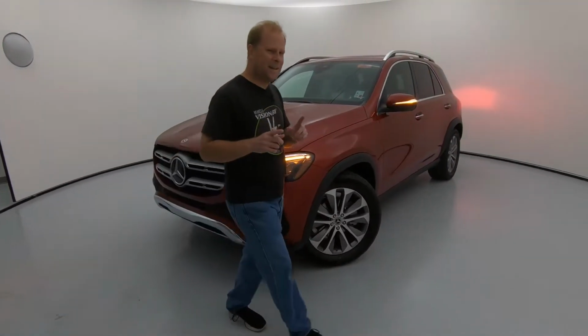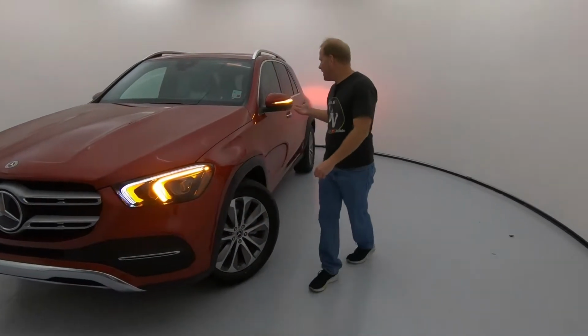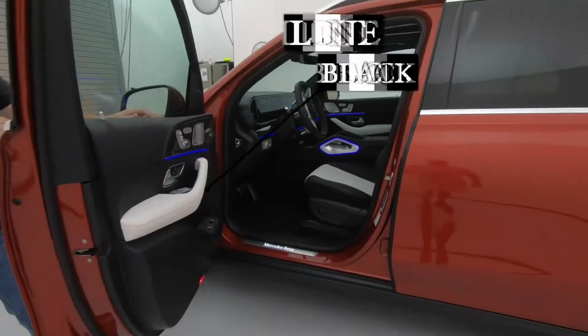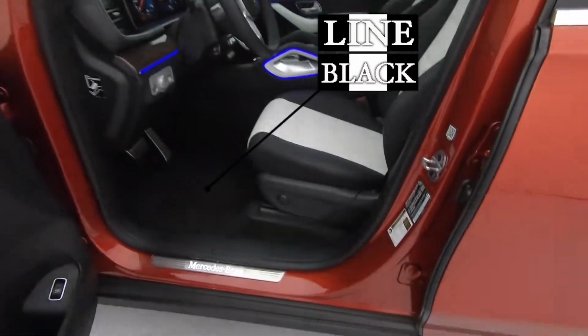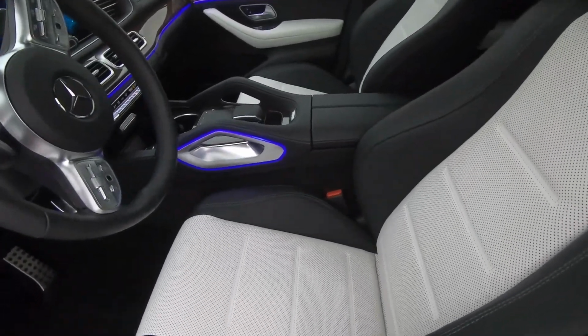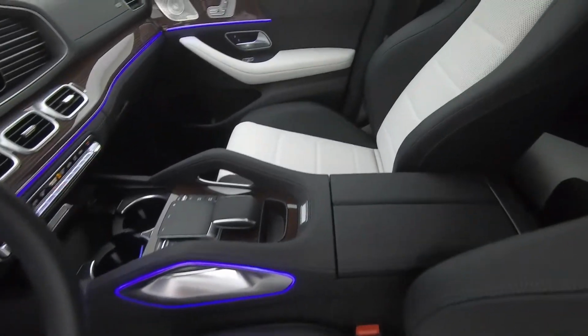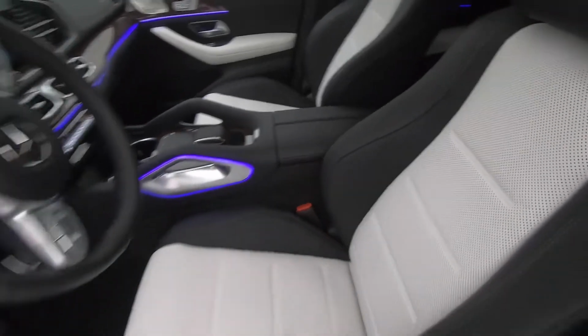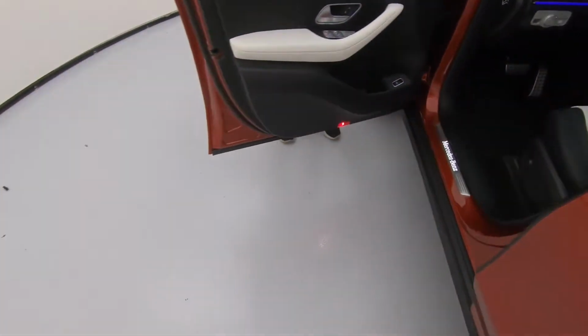And the interesting thing is, here, let's take a look at the interior. I'll have Carrie come over here and just give you a quick look. That is a very interesting name, but that's what it is. And I assume that that is because it's kind of a dual contrast of the black and the white, but I do like the way that sets the interior off, making it look very, very nice.